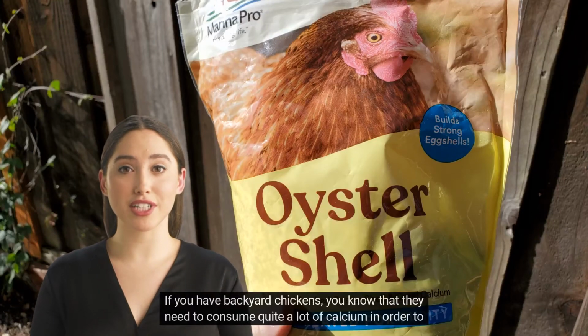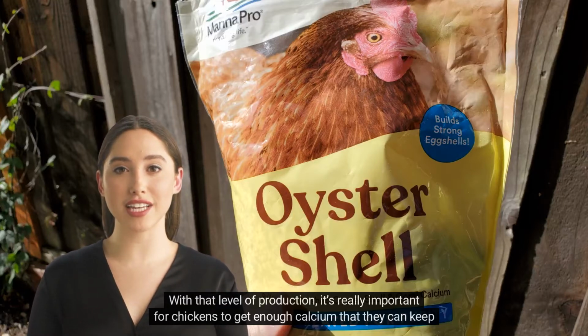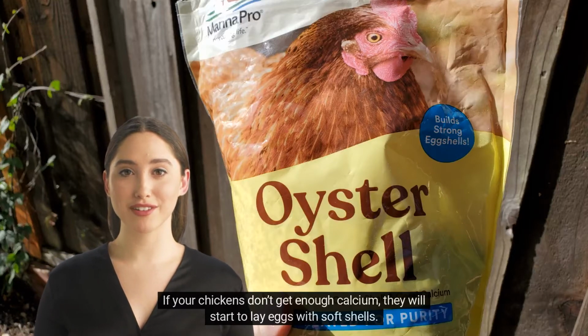If you have backyard chickens, you know that they need to consume quite a lot of calcium in order to continue laying eggs. Many breeds lay an egg every day. With that level of production, it's really important for chickens to get enough calcium that they can keep producing strong eggshells. If your chickens don't get enough calcium, they will start to lay eggs with soft shells.